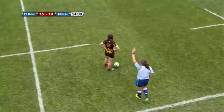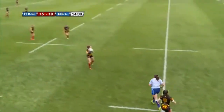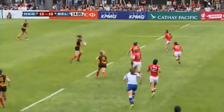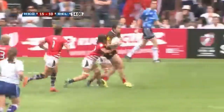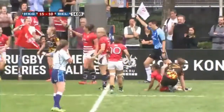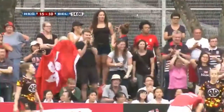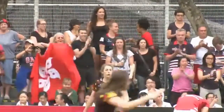Belgium making substitute. Cool swings it away. Belgium with the last roll of the dice. Blondiau to Mush. Hong Kong are doubling up in the tackles, and it's rolled across the sideline. Hong Kong have beaten Belgium, and the crowd is happy. Mrs. Olsen-Thorne's happy. Chris Garvey's happy.